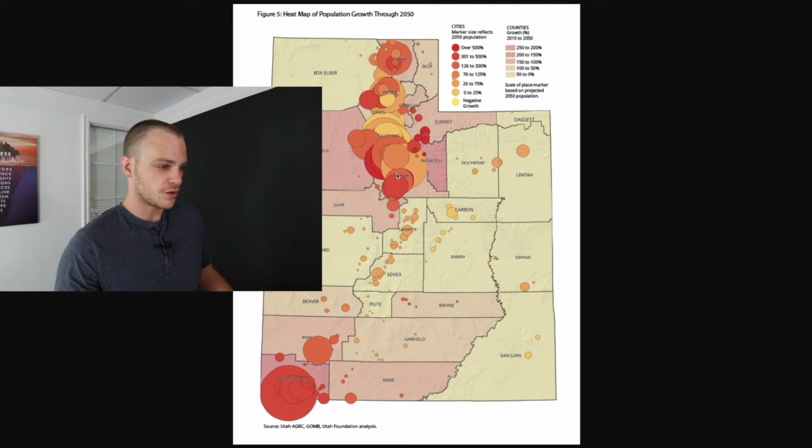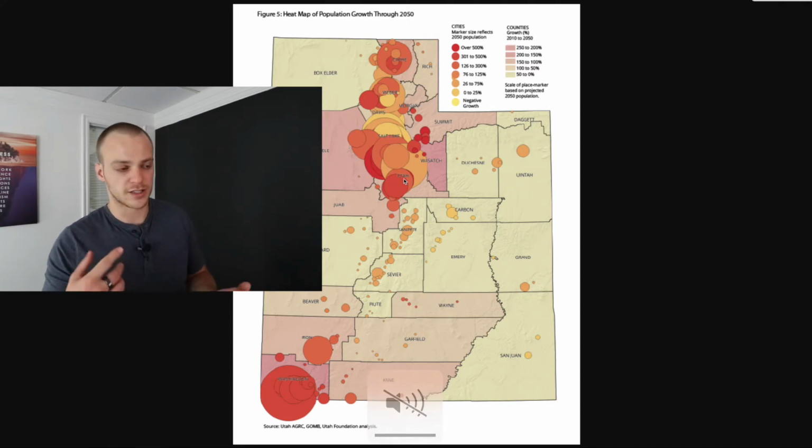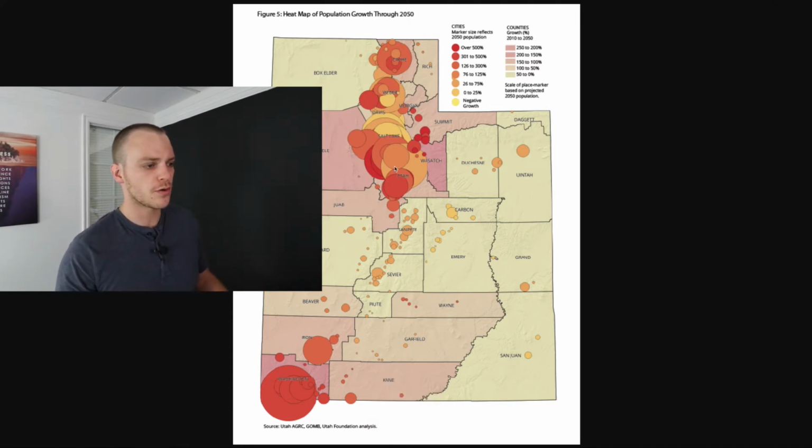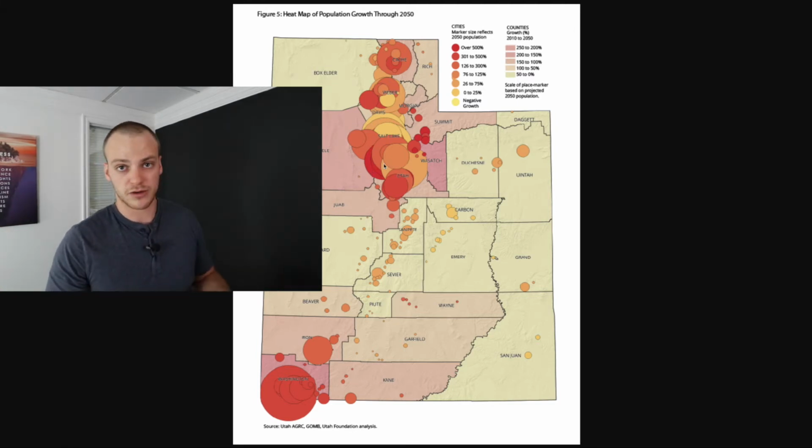You've also got this growth here in Utah. You're going to see some growth in the natural corridor where you've got Lehi, American Fork, Pleasant Grove. You're going to have all the way down to, let's say, Spanish Fork. But most of the growth, or at least the biggest expansion of growth, is actually going to be happening in the Eagle Mountain and Saratoga Springs areas.